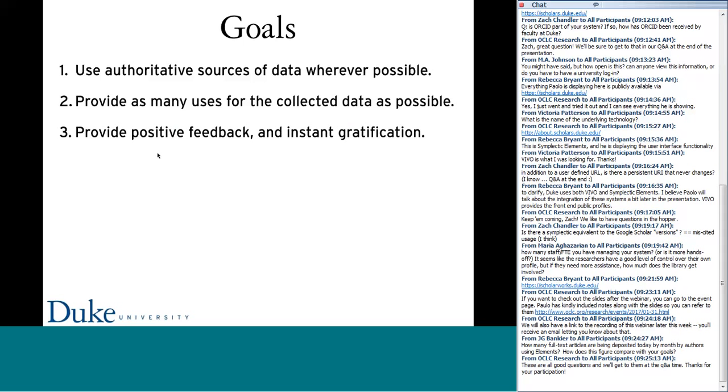So provide positive feedback and instant gratification. Things like having altmetrics and citation counts directly in the system where you manage your publications gives people additional incentives to add their publications there. It's a nice boost to see where your work is being discussed and linked. Also, when you enter data, you can trigger an immediate refresh, as I showed earlier, of your public profile, so you can see the changes immediately. And when you deposit a publication for open access, a link appears in your profile right away.